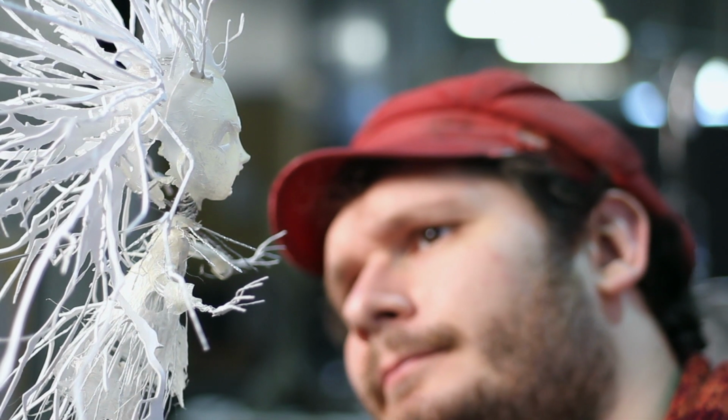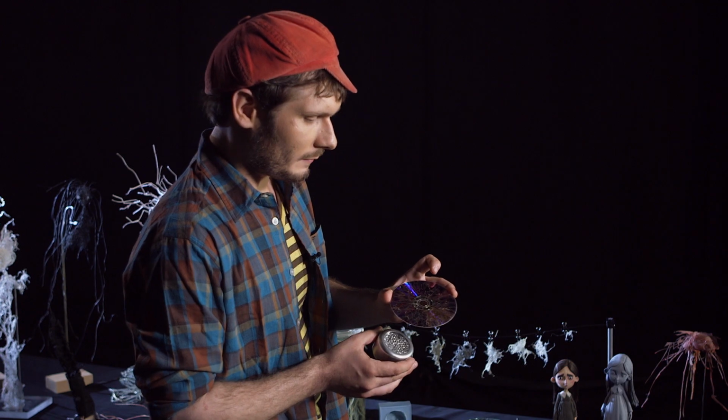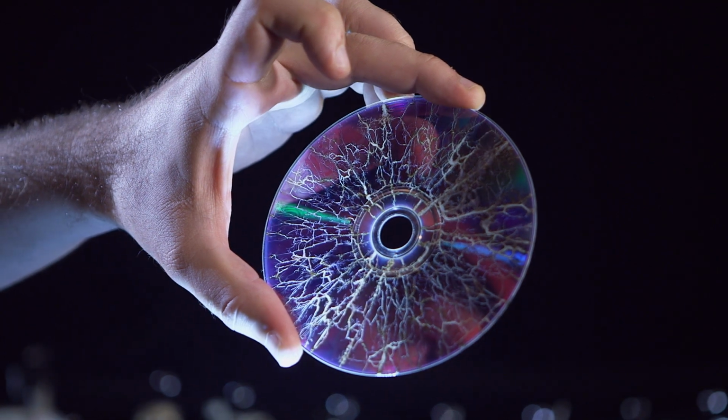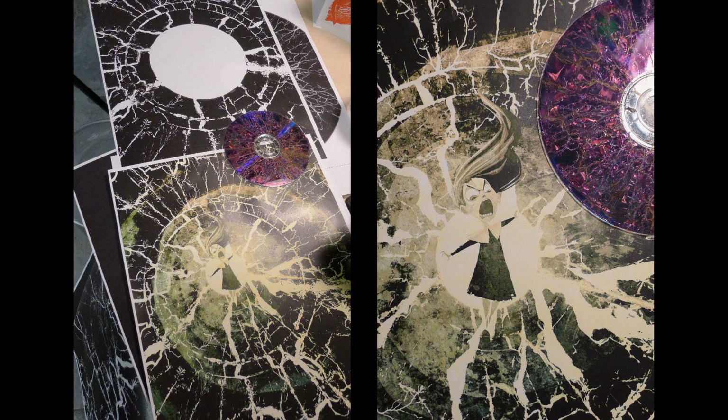We were looking for ways to come up with that electric language that she has, and we were looking for some other stuff that was just as frenetic. And these are just microwaved CDs, and they come out with these beautiful fractured patterns, almost like broken ice, but also kind of like veins.